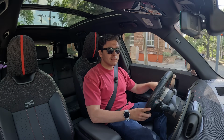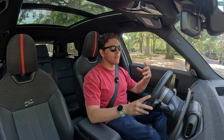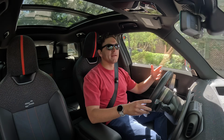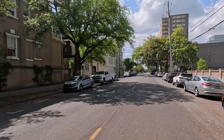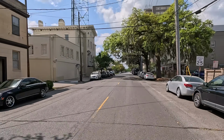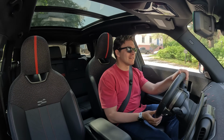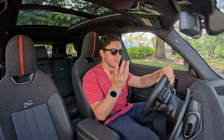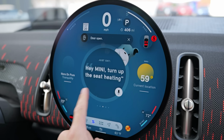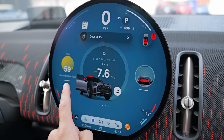But it's still a lot of fun, don't get me wrong. I mean, this is not a huge car by any means. People tend to complain about the Countryman being too big, but this is still a pretty tiny little car. So you're still gonna have a lot of fun with it, a lot more fun than you would in a lot of its competitors. To be fair though, this does cost a lot more because this is the top of the line performance model. Despite the extra weight though, this still on paper is the fastest JCW model.